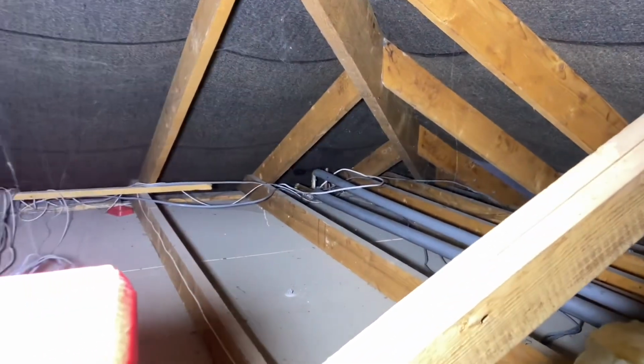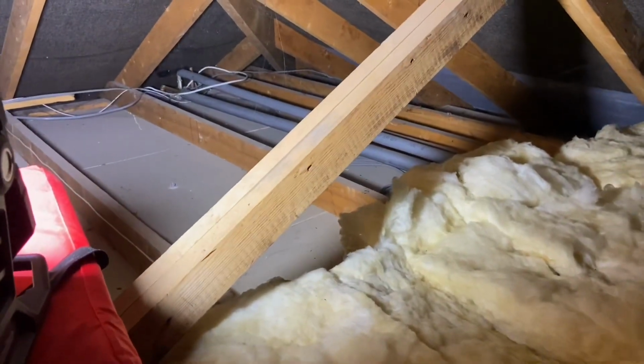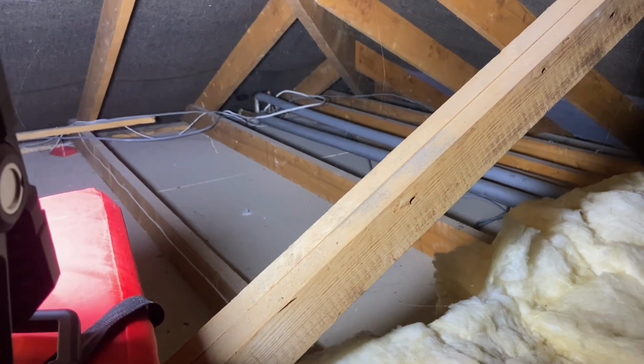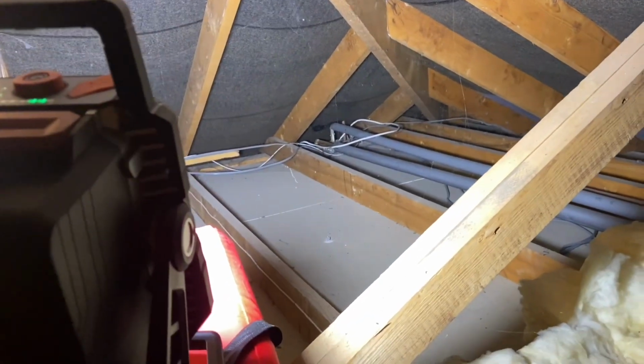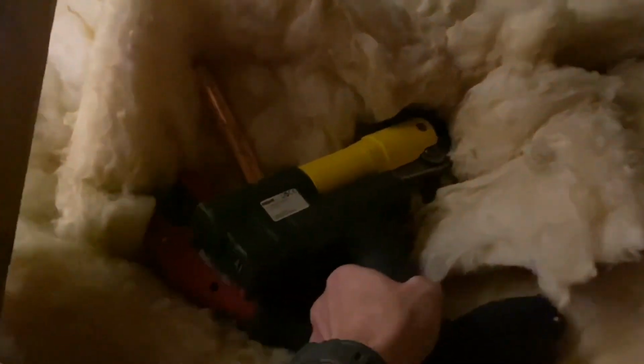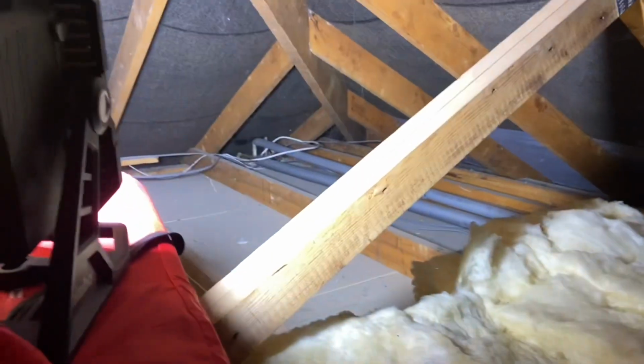Right, over there in the corner is the pipework that I've got to alter. Because there's not much room, I'm going to have to lie on my belly almost to get in there. I don't want to make more than one trip. So I've got a press tool, a bit of pipe, some fittings and the cutter. So I only have to make one trip, hopefully.